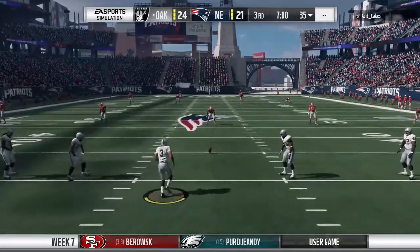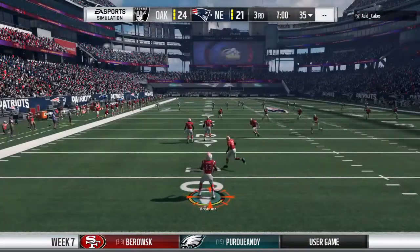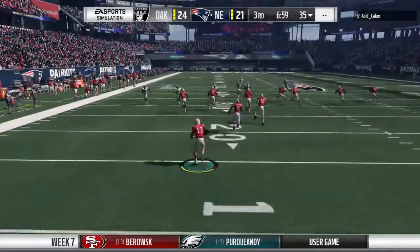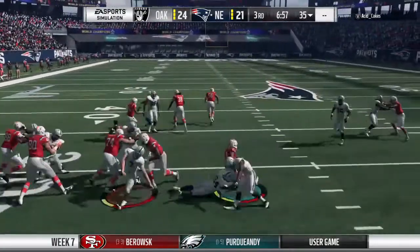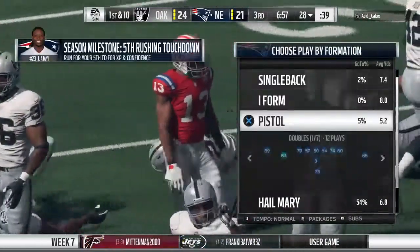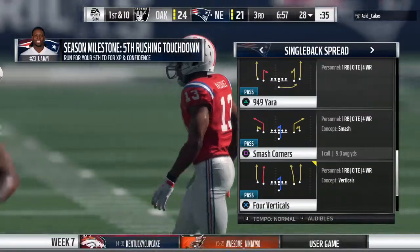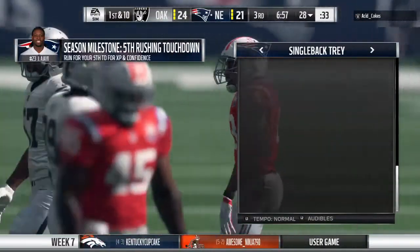Both teams appear ready for the fight ahead, and we resume action here in quarter number 3. This will be fielded at the 8. And he'll take it past the 25 and up to the 28-yard line. The Patriots offense now, they work their way back onto the field. They're down here, but very much in this game.